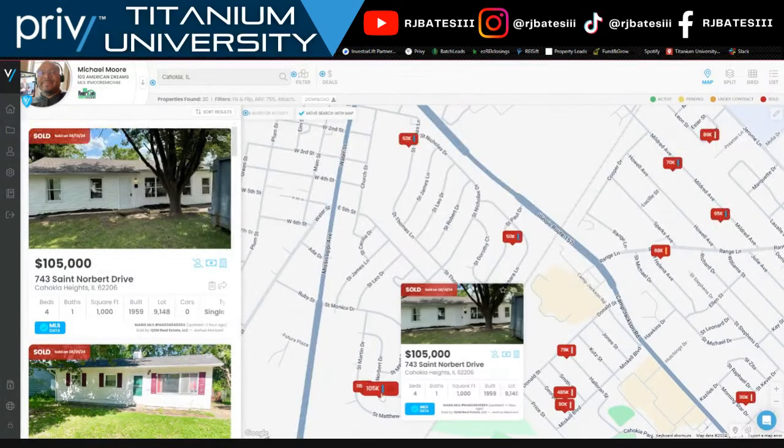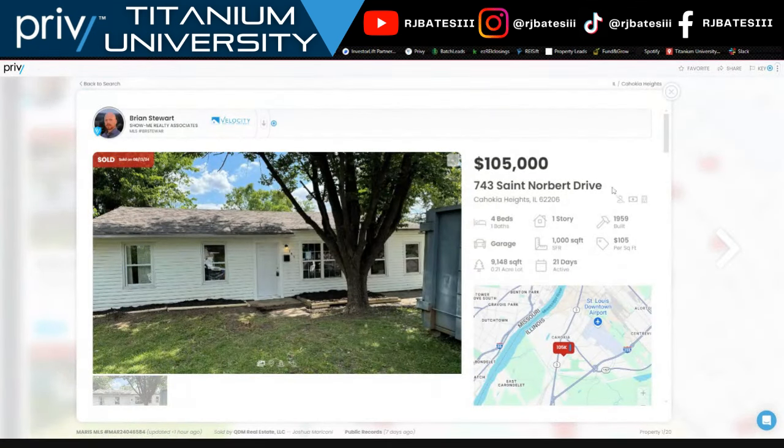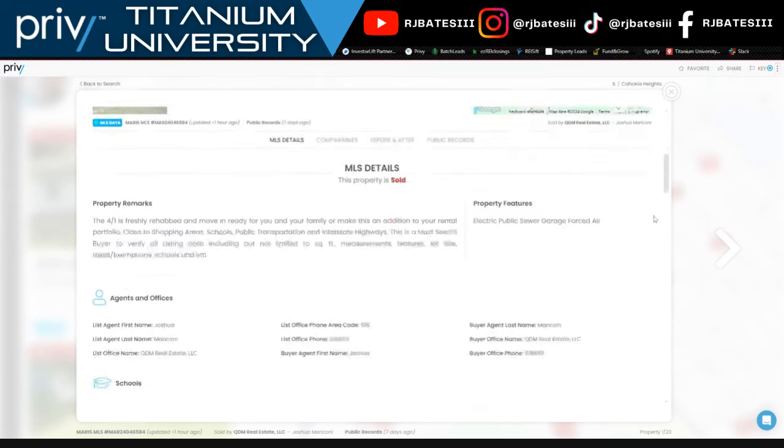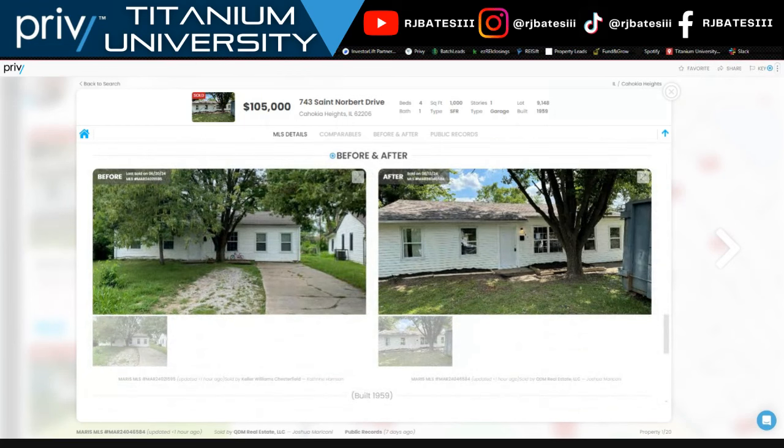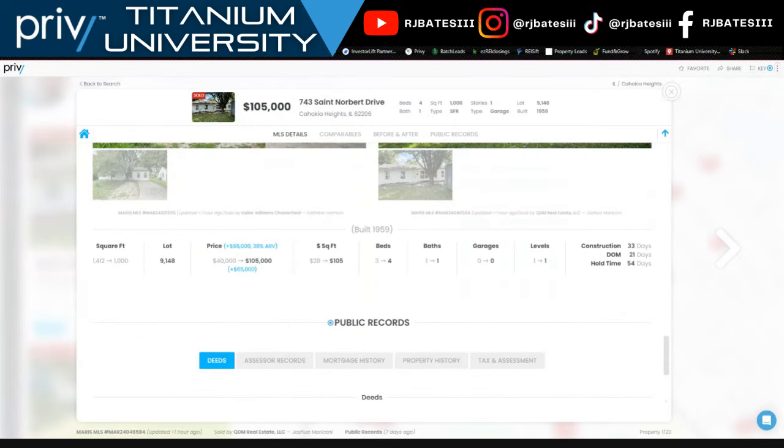All right. Well, we got $105,000 here on St. Norbert Drive. This is a 4-bed, 1-bath, and this is 1,000 square feet. So similar square footage to the second one, extra bedrooms, and less bathrooms. Okay. Again, just information to keep in mind. Scrolling all the way down, you see this one was bought June 20th, 24, and then just sold 15 days ago, August 13th, 2024. So this is fresh data, right? Scroll down. This flip investor paid $40,000 for the property and then sold it for $105,000.